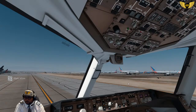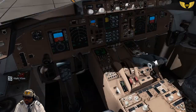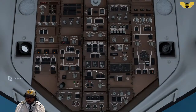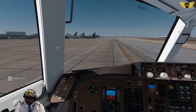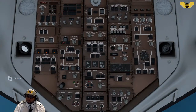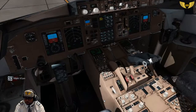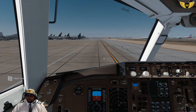Alright, let's get our taxi light, nose light on. Got our transponder on, everything looks good. Let's finish our engine start. Engine gens coming on, engine bleeds on, APU bleeds off. Isolation valve closed, APU gens off, APU is off. Alright, there's our signal. And we're good to go. Let's release that parking brake. And we are on our way.